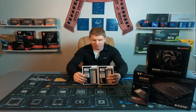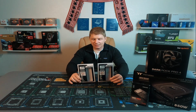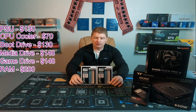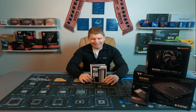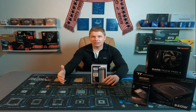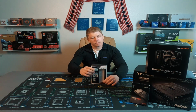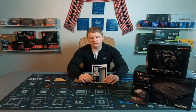Moving on to the RAM. Again, the boxes are open because the RAM's in the computer. But for this, we went with 64 gigabytes of Patriot Blackout, 3600 megahertz CL18. And the reason we landed on this is really anything above 3200 megahertz, you're not gaining a whole lot of performance, but you're spending a whole lot of extra money. So 3600, it's kind of just a good sweet spot for price to performance.